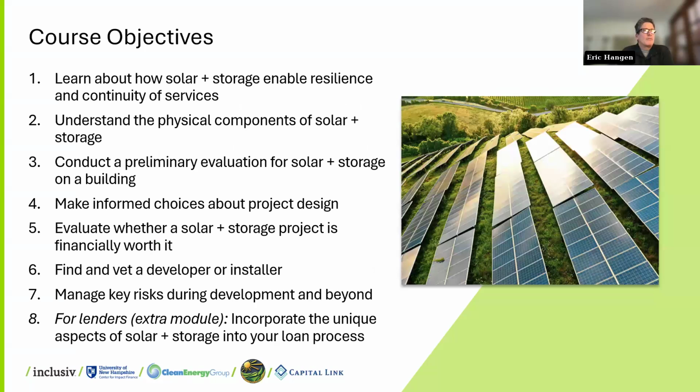There we go. So this is not a long course. This is designed for somebody who is the director of that health clinic, or a staff member at that child care center or at that food bank, and you have questions about whether this type of project could work for us. How could it help us respond and keep our services going after a storm? What does it even involve? What are the physical components that we have to put out there? What do you mean, storage? How does that work? How do we know whether our building is a good place to do this?